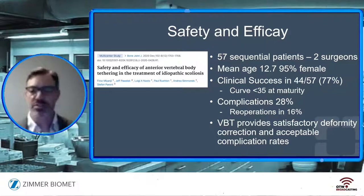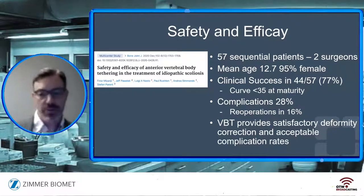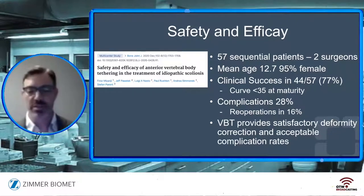They noted complications in about 28% of their patients and reoperations in about 16%. So again, similar findings. And they concluded that VBT does provide a satisfactory deformity correction, and they defined acceptable complication rates.